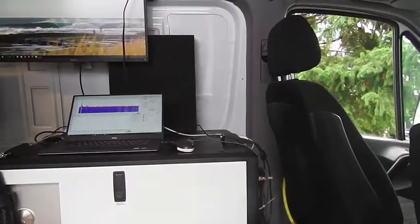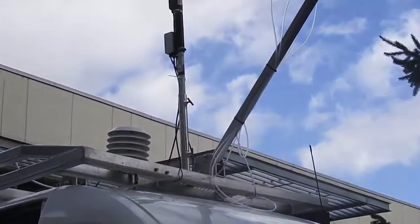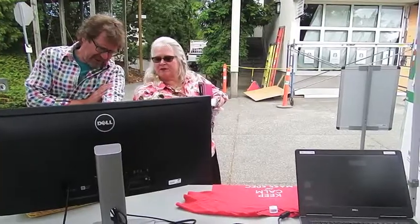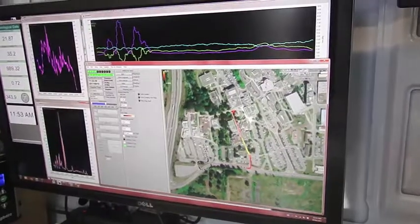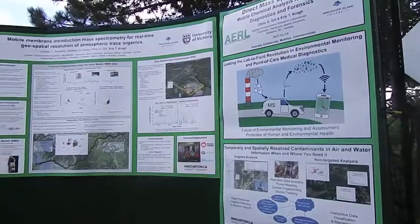This is a very unique van anywhere in the world, and especially in BC, and so we're hoping to use this for both community projects as well as specific government and industry needs if they need to determine what's there, how much is there, and how that changes.